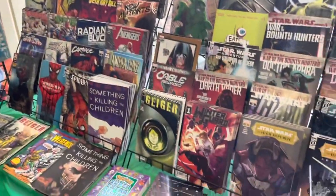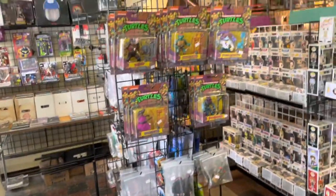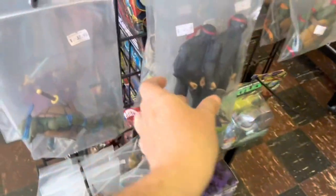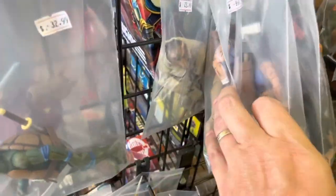So here's Weirdo Comics and Collectibles. Here is their new comic section. They've been getting more comics, apparently. Here's some Ninja Turtles. This is from the box sets. Here's some loose figures that they have. They have a bunch of loose Ninja Turtles figures. Casey Jones. Splinter there. They had all the Turtles. Power Rangers. Some Black Series Star Wars.